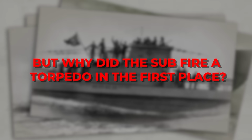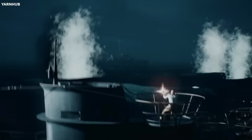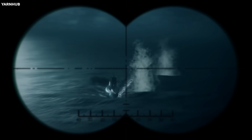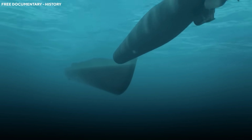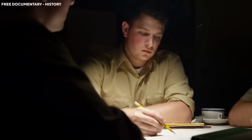But why did the sub fire a torpedo in the first place? There are 2 answers. Either the U-869 fired upon a ship the crew had sighted, or it was a test fire. Whatever the case, the torpedo turned right around and hit the submarine. It sounds reasonable enough of an explanation. However, there are several problems with this theory.